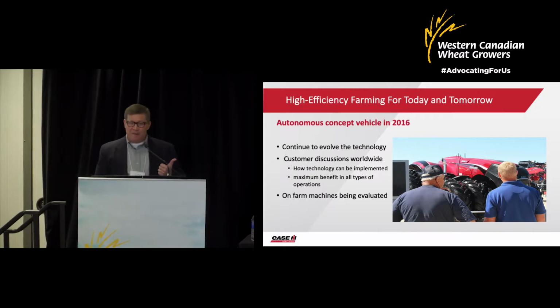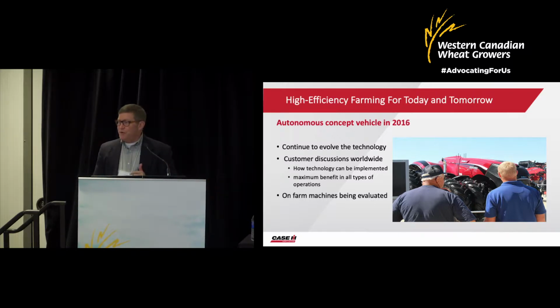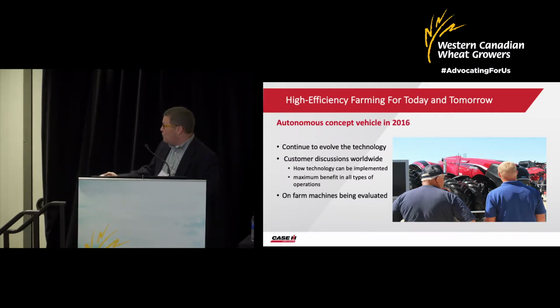We are continuing to develop this technology. One thing we are not going to do is the cabless machine. Maybe far off into the future a cabless vehicle would be something, but you guys work with these things, and the price of these machines is outrageous. We need to double-time that and have the ability to climb in and work with them in other operations. So the autonomy is all going forward, but it'll most likely appear in the marketplace in the next 5 to 7 years with a cab on it. We are evaluating them, and they're out on farms right now. We've got a few, and I'll show you an example as we go through.